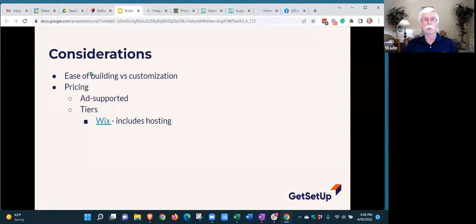Ease of building would be someone that wants to just take a template, plug in their information and use it. They don't want to spend a lot of time on design and fonts and effort, versus somebody that has in their mind exactly what they want their website to look like and how they want it to work. So they want to have a website builder that will let them build their vision. And again, as I said, lots of stops in between, but this is one way to evaluate website builder products, is based on where you fall in that continuum.